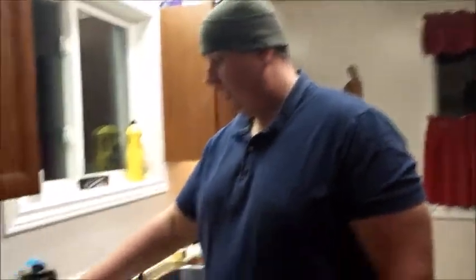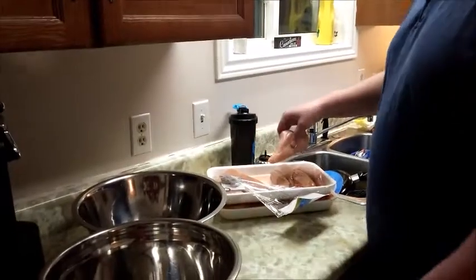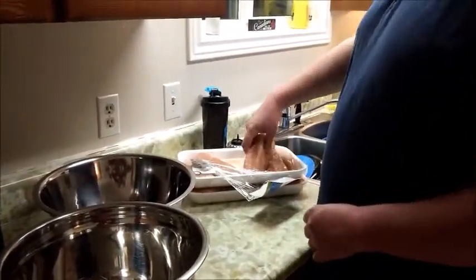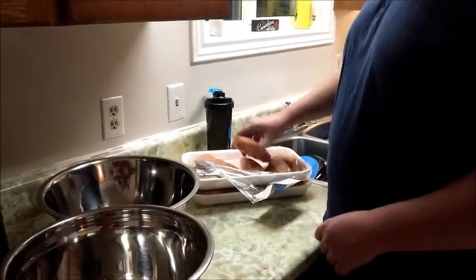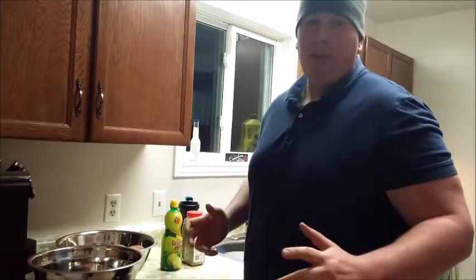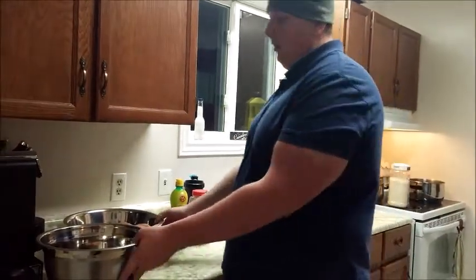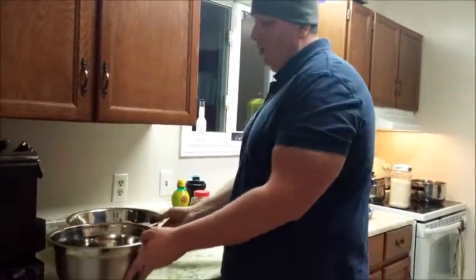So here we are, getting the chicken in the bowl. Can't be afraid to get your hands all slimy. Look at this, I can't even hold on to this. Just a note, remember to wash your hands. You don't want any cross-contamination with the chicken. You get sick. Nobody likes being sick. You never know, right? So, there we've got 2 big bowls of chicken.